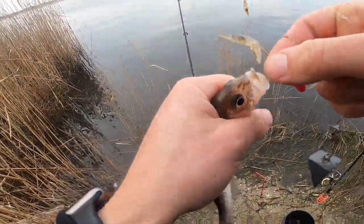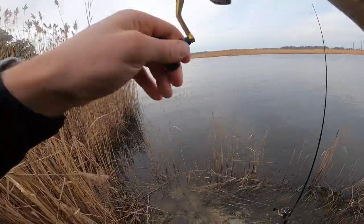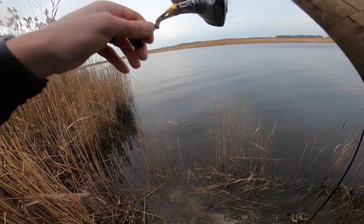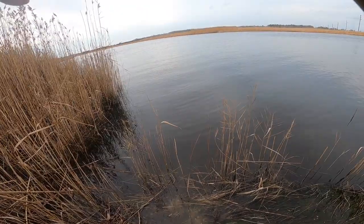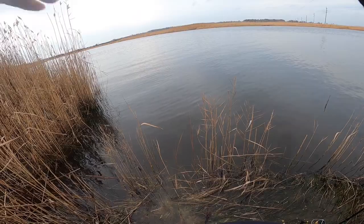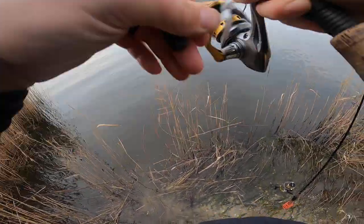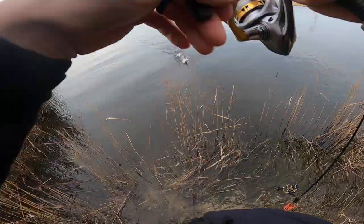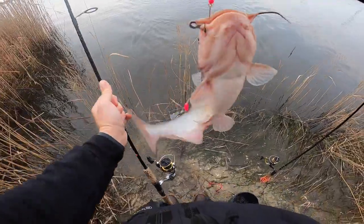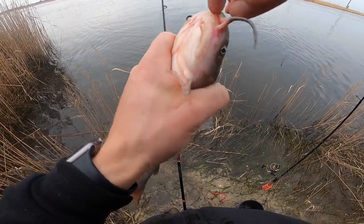Now, there are a lot of small fish right now, but ooh, there we go. This is a big one. This might not be a perch. This might be a catfish. If it's a perch, it's a nice one. But I think it might be a cat. Yeah, you can always tell when it's a cat. Holy moly, look at this freaking slob catfish. That's a white catfish right there. You can always tell.